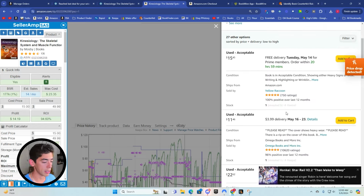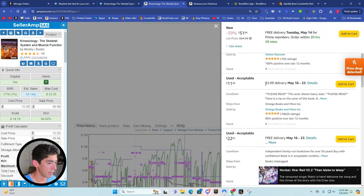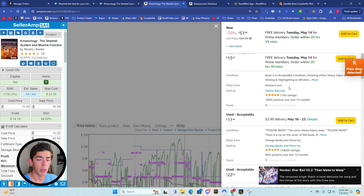So again, 95% of the time we're gonna be buying books like this that have $3.99 shipping, and say that they ship from that person's location, that it doesn't ship from Amazon. So I really hope that's clear. Yes, you can buy Amazon FBA copies from FBA sellers if you don't take advantage of 2-day free shipping with a Prime membership. Hopefully that makes sense.